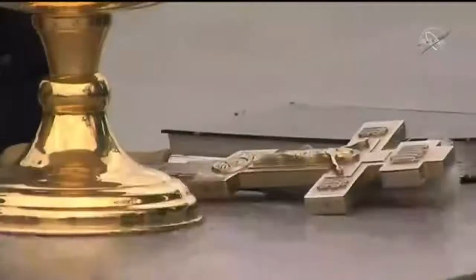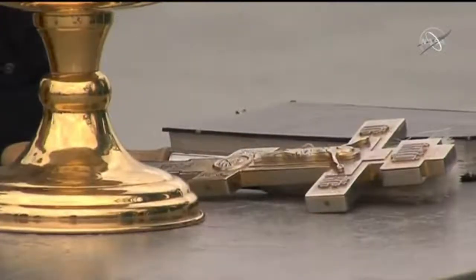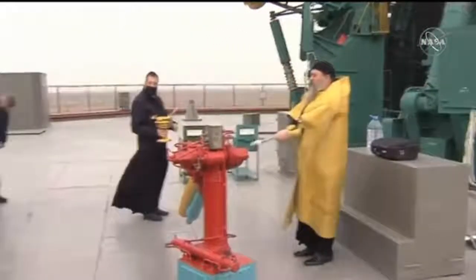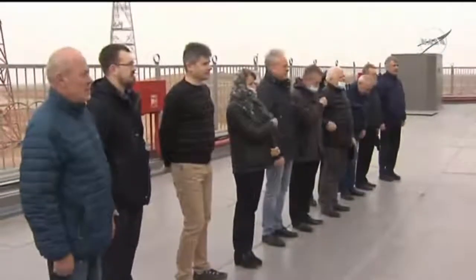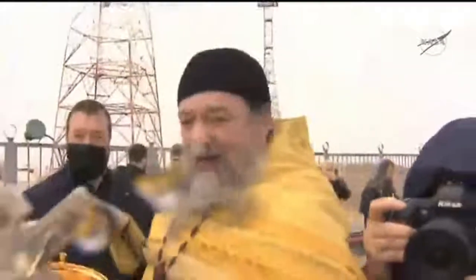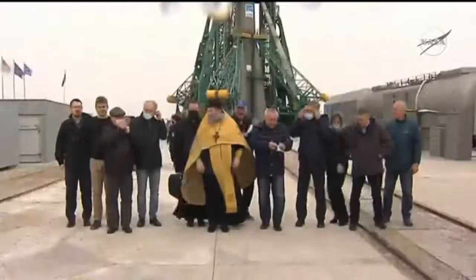Well, this is done prior to every single flight, a blessing of the rocket, and then typically we'll do a blessing of some of the pad engineers and some of the other officials, and then moving over to give the media a quick blessing as well.